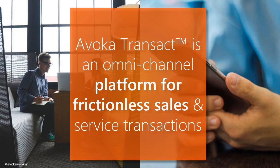Now, our product, Avoka Transact, is a platform for omnichannel sales transactions that allows you to rapidly digitize the onboarding experience for either advisor-led or self-service customers. And you can do that with minimal programming and rapidly. So whether it's IRAs, 401k rollovers, or trust accounts, you can leverage the rapid delivery capabilities of Avoka Transact to accelerate the digital sales component of your firm's digital transformation.